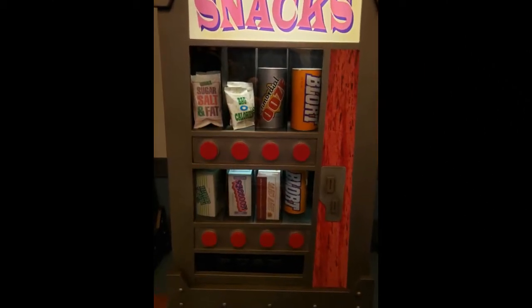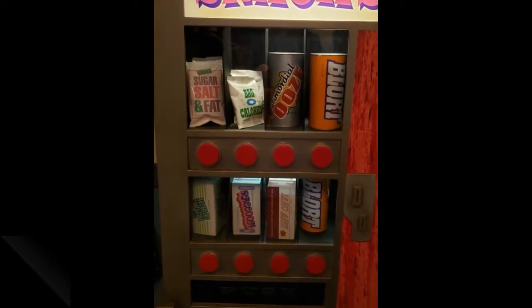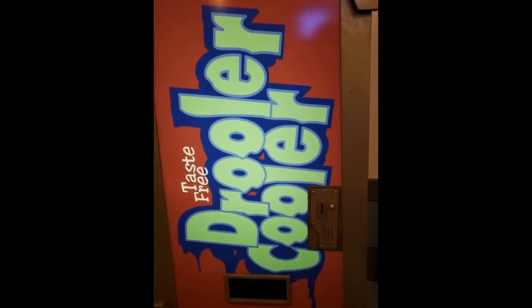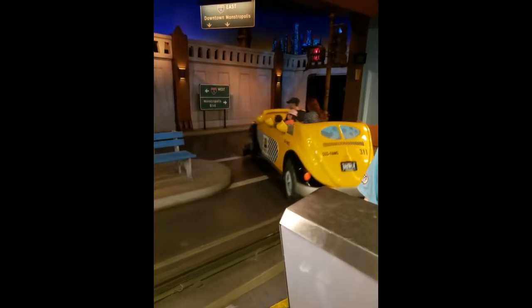And then here, of course, if you are trying to get on your taxi, there would be some snacks and some vending machines. But if you look closely, drooler, cooler, I mean, this is fun, silly stuff. The Imagineers really thought about things when they were designing this. So anyway, in this ride, you will get in your very own taxi cab.